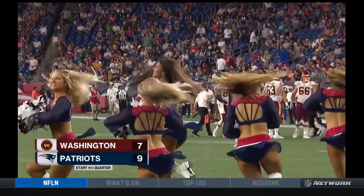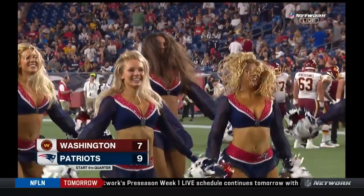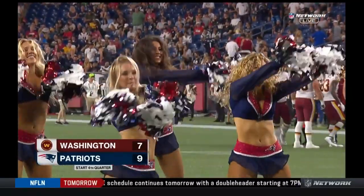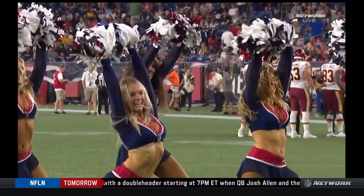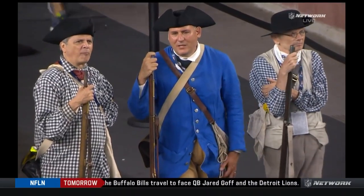Here at Gillette Stadium, first steps of a long journey in the preseason into the regular season. And again, the Patriots celebrating the return of football, cheerleaders, and the Minutemen, the end zone militia.